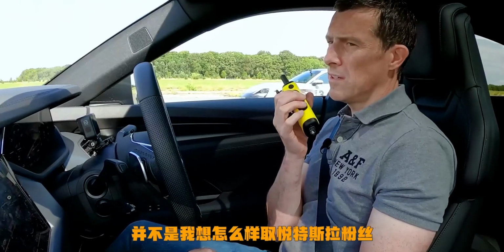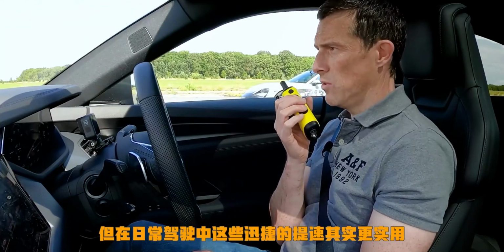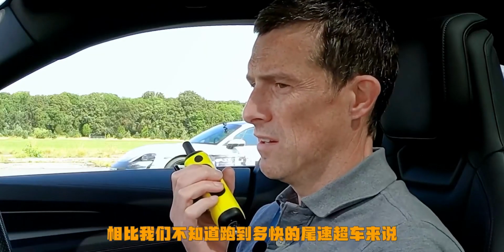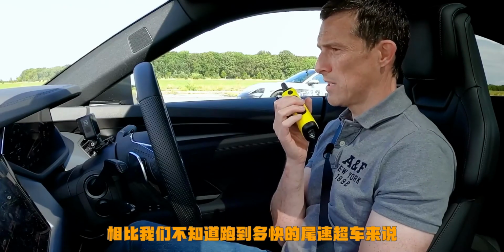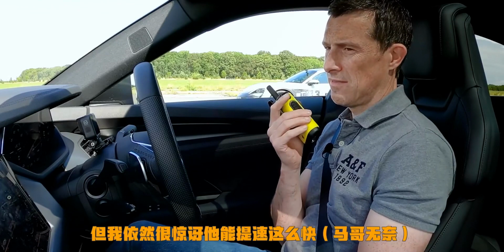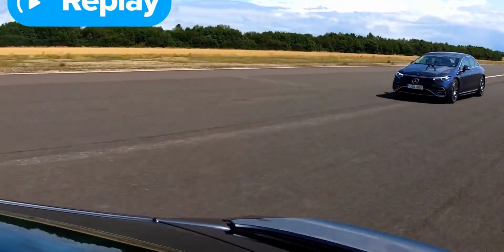Now, I don't want to appease the Tesla fanboys by saying that actually in the real world that instant pickup and acceleration is more useful, isn't it, than passing up God knows how many miles an hour like we did. And that's the non-performance, but I wasn't really expecting it. It does bite away very quickly. Once again, EQS, thanks for coming.